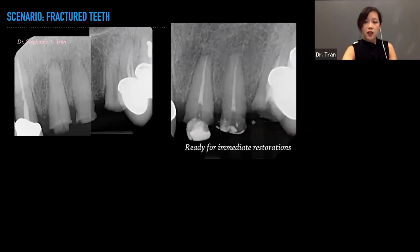In this case, the patient had fractured all three teeth very close to the gingiva, and of course, they're right at the anterior. So I was able to not only schedule the treatment, but also manage my accesses and my canal shaping in such a way that the patient was immediately ready for the restorative dentist to restore the teeth the same day, thanks to modern restorative technology. So these two things go hand in hand to create not only beautiful restorations, but adequately care for the patient and provide a great service for them.